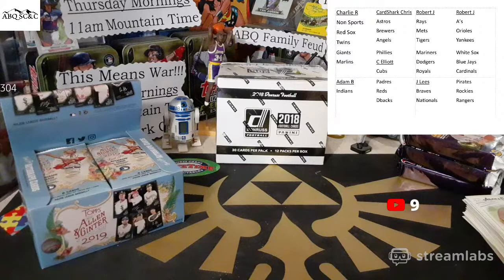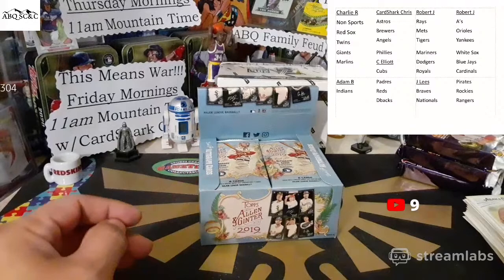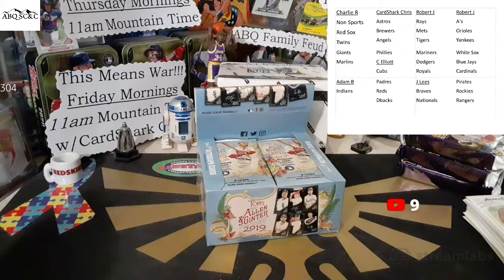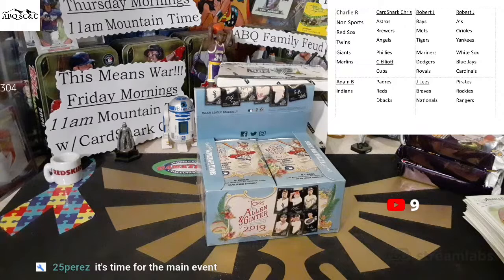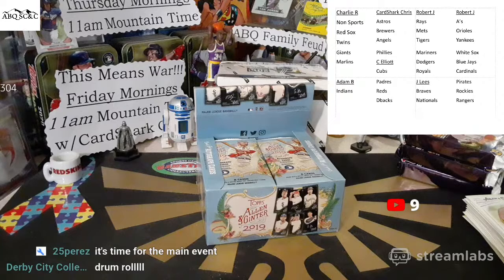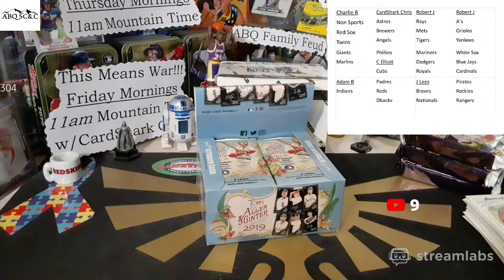Oh man, it is time. 2019 Allen and Ginter X. Hopefully this box is better than that blaster box was. Jay's Mix, left or right? Which one do you want to go first? We'll let Jay's Mix pick. Yeah, time for the main event. Let's get ready to rumble. 24 rounds of ripping. Oh, Jay's Mix still here? Maybe not. 25 Perez, left or right?